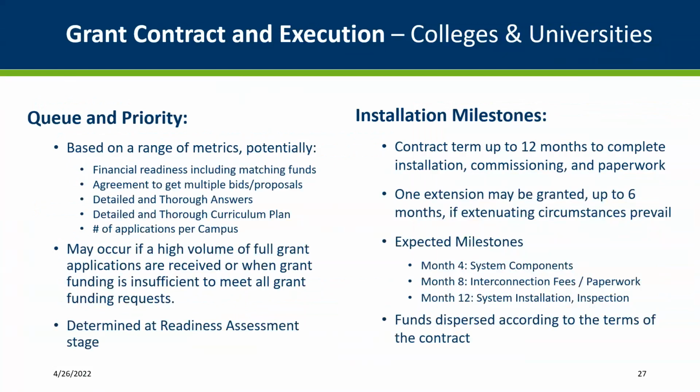I did want to touch on 2 other things with the grant. The queue and priority list. So these little bullets here, the financial readiness, the agreement to get multiple bids, detailed and thorough answer, those are not set in stone right now. We're looking to add other priority metrics into the application. What should we look for if we have to select one school application over another? We clearly received a great number of applications in round 1, and we want to be more prepared for this round 2.